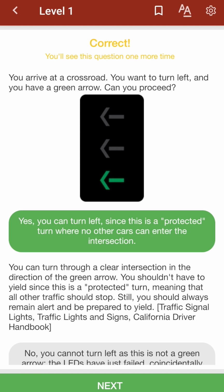Explanation. You can turn through a clear intersection in the direction of the green arrow. You shouldn't have to yield since this is a protected turn, meaning that all other traffic should stop. Still, you should always remain alert and be prepared to yield. Traffic signal lights, traffic lights and signs. California Driver Handbook.